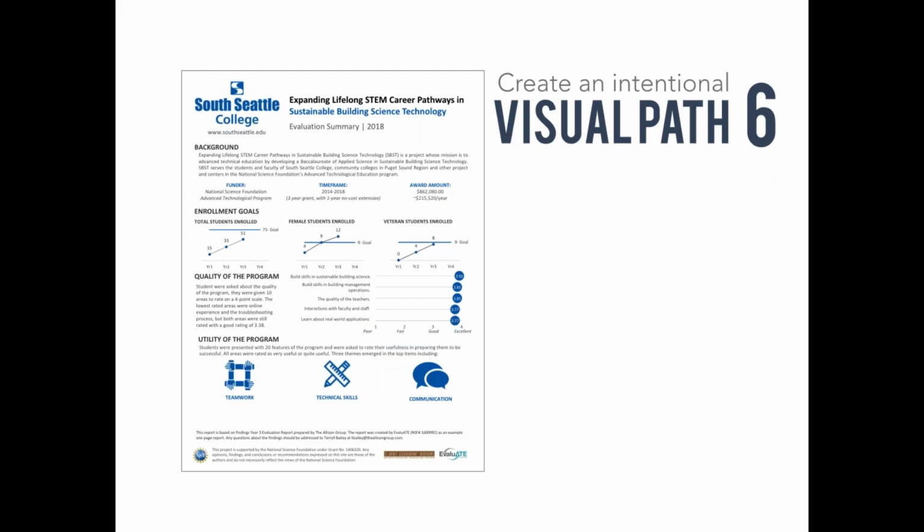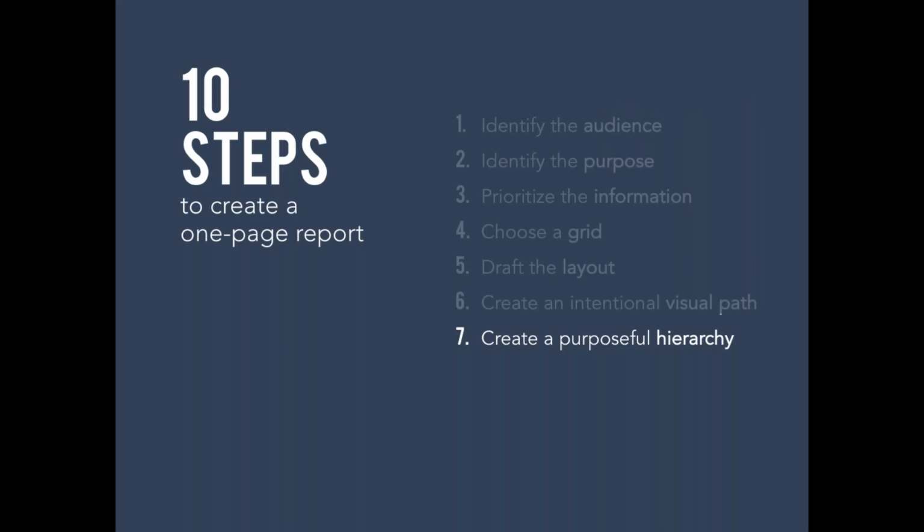So the intentional use of icons to convey information and not just for decorative purposes have actually shown in studies to increase readers' memory of the associated data. And then we also spread the explanatory text of the utility section across the top so that there isn't an unused corner of the document in our visual path. So our new visual path distributes attention better across this page, and it's in better alignment with the information that we prioritized. So another major design choice that helps the reader is to use a purposeful hierarchy.